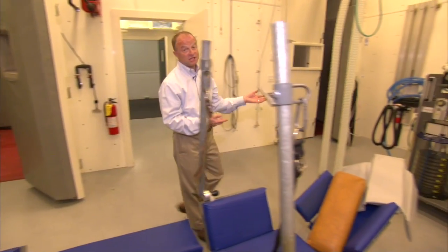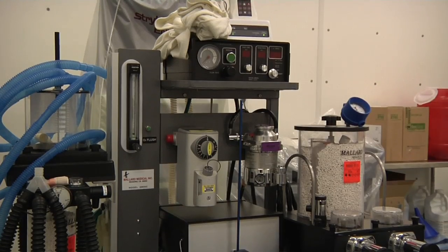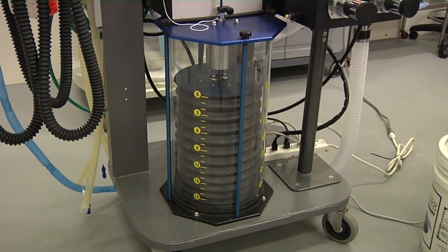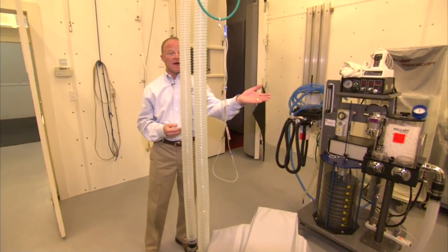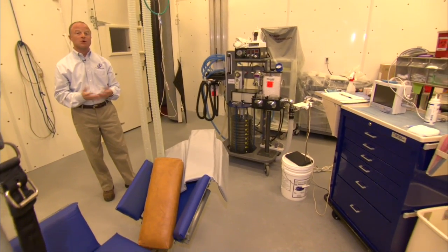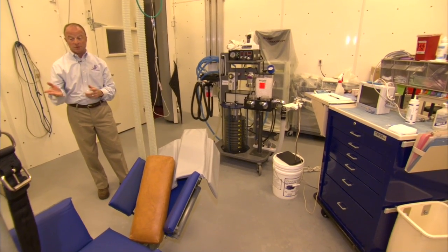Over here is the anesthesia machine, and this is a crucial element of the surgery as well. This is where the monitoring of the patient takes place, and the anesthetic gas is used to keep the horse asleep while the procedure is taking place. Over there we have an EKG machine, which is used to monitor their heart, and a cart that contains all the medications that are necessary to keep the horse asleep during the procedure.